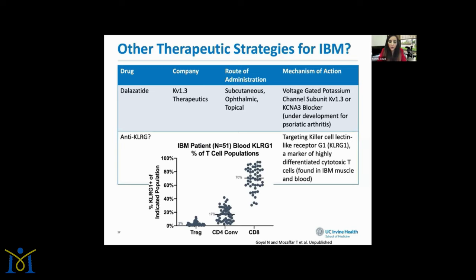And then there's some very preliminary observations from an analysis of a study we've done, finding that a majority of CD8 positive T cells in IBM patients express KLRG1, a marker of highly differentiated cytotoxic T cells that is found in both IBM muscle and in blood. And you can see here on the graphs a much higher expression of these cells in IBM patients in comparison to other T cells. So can we block these cells and potentially help regulate the IBM pathway?